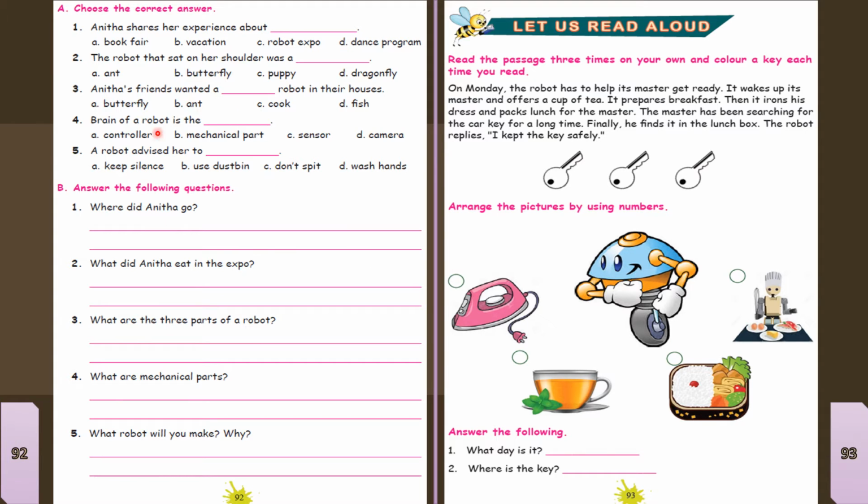Sir, Robot Expo. The answer has come. Your robo has given the answer. Robo Expo. Next one is butterfly. The robot that sat on her was a butterfly. Next one is Anita's friends wanted a cook robo in their houses. Next one is the brain of the robo is the controller. Next one is a robo advisor to use dustbin.